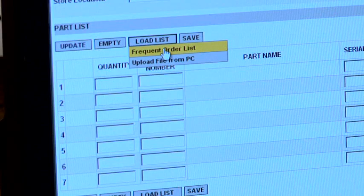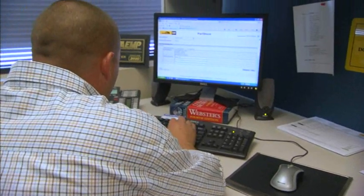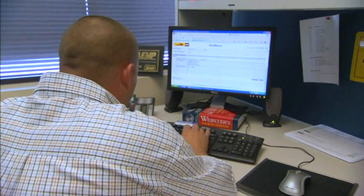It's also an opportunity for customers to do business in the manner that they prefer, whether it's after hours ordering, being able to create their own list and reorder the same list, or not have parts runners. It's really just another option for the customer. Locating and ordering the right part is easy using Part Store.